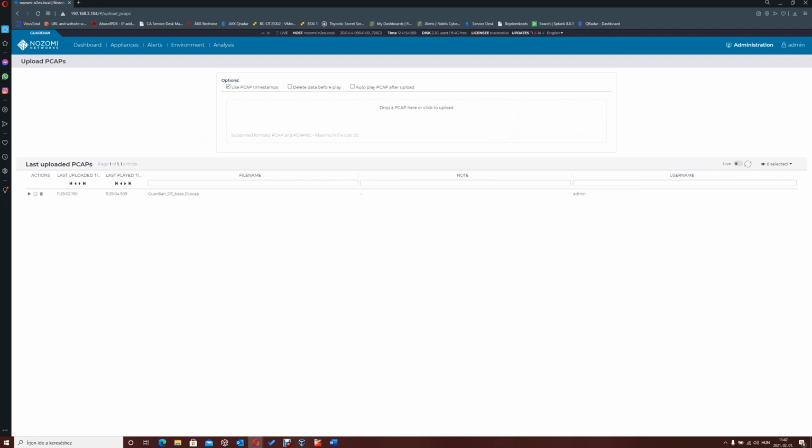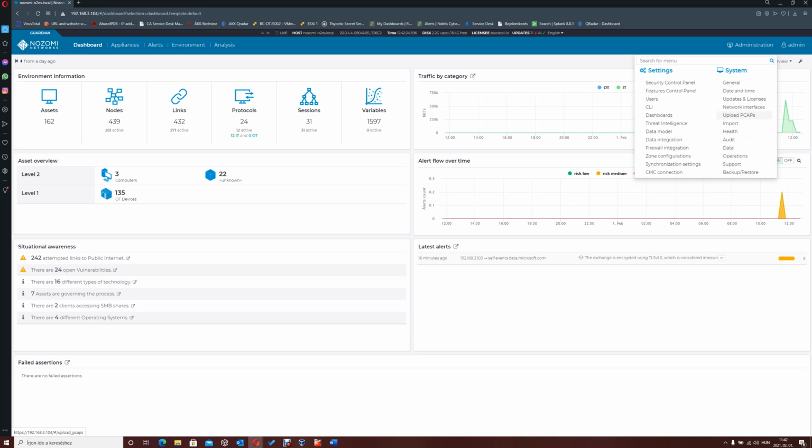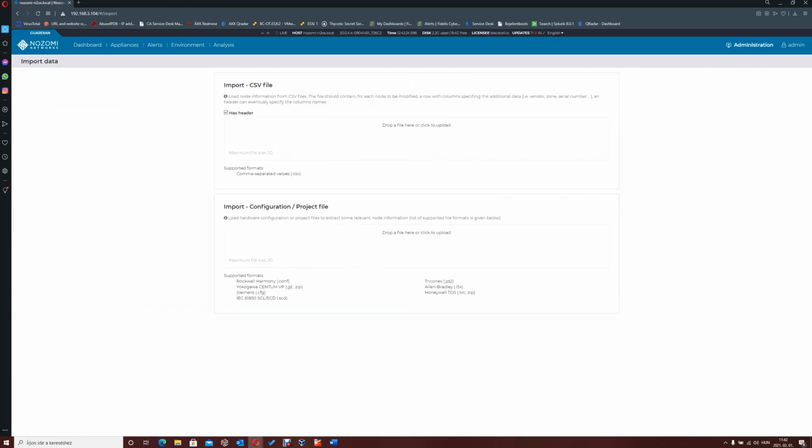If you don't want to use the device inline or passively, but you want to use it offline, then that is a solution and method as well, that you can use PCAPs. For example, you have gathered information from Wireshark and you just want to see what the Nozomi Guardian will say about these types of connections and traffic communication. You just upload the PCAP here and then click on the play button and it will fill in the details, and you can see in the dashboard and every other part what it has determined from the PCAP. You can import CSV files, for example, vulnerability CVEs. You can import project files for PLCs.